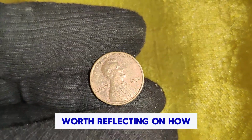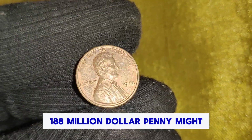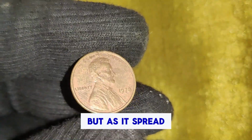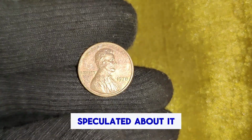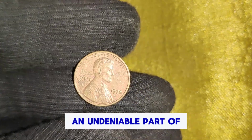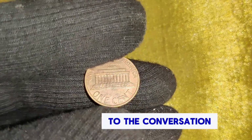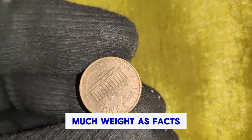It is also worth reflecting on how stories amplify value. The legend of the $188 million penny might have begun as a rumor, a whisper in collector circles, but as it spread, it gained power. People repeated it, debated it, speculated about it, and soon it became an undeniable part of the coin's mystique. Even those who doubt its truth are drawn to the conversation, and in the world of collectibles, stories often carry as much weight as facts.